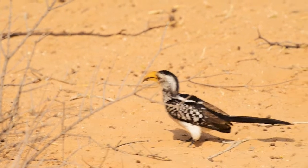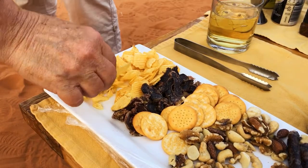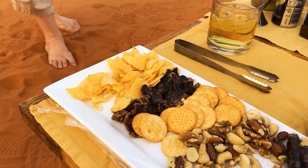Sustainable or ecotourism provides that tool to conserve these environments. The tourists want to come and see the animals, they want to experience a desert environment, and they pay to be here, and that pays for the conservation of these environments.